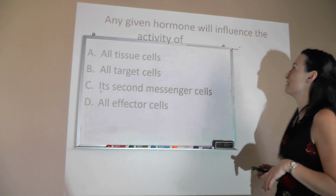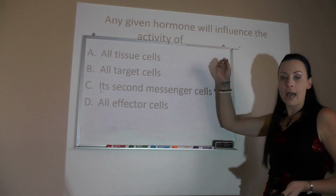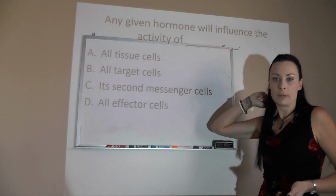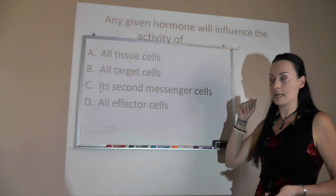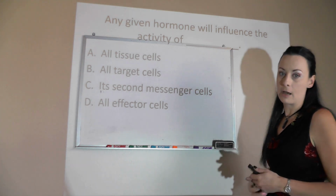Okay, here's another question for you. Any given hormone will influence the activity of A, all tissue cells, B, all target cells, C, its second messenger cells, D, all effector cells.